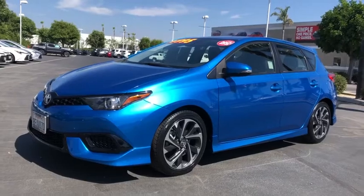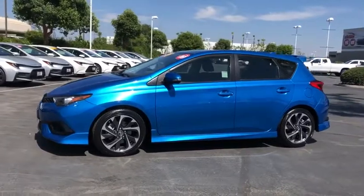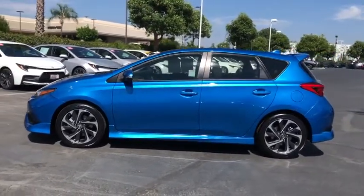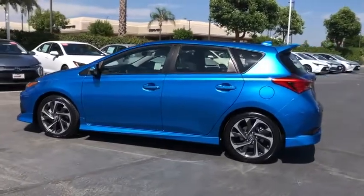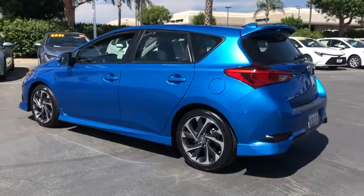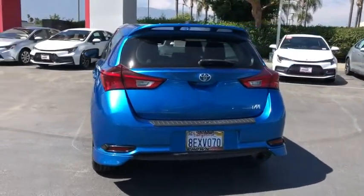Take a ride in the 2018 Toyota Corolla IM. The Toyota Corolla IM is a functional hatchback with a sporty look. You'll be thrilled with a comfortable ride, spacious interior, and overall enjoyable driving experience. This vehicle has less than 25,000 miles. Here are some of this vehicle's great options.